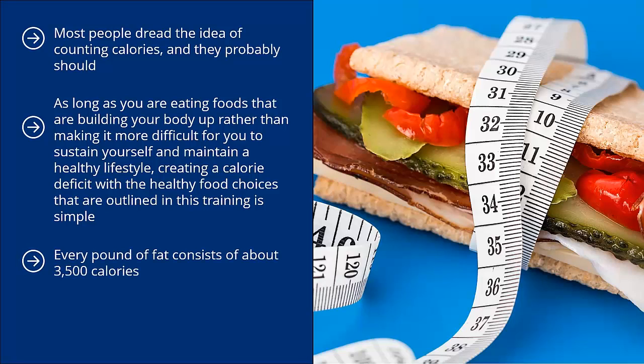Every pound of fat consists of about 3,500 calories. In order to lose a pound of fat, you need to be able to burn about that many calories, not counting what you consume per day. At this point, it would generally make a difference to cut out about 500 calories per day in order to lose a pound of fat per week.